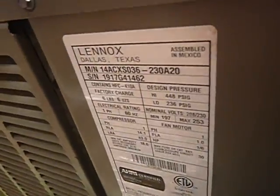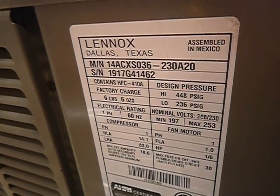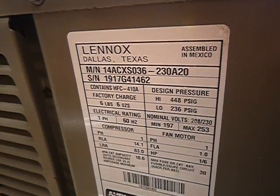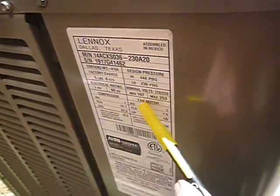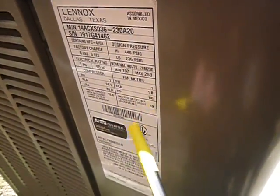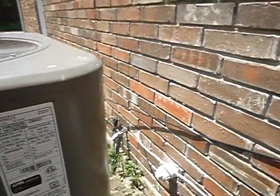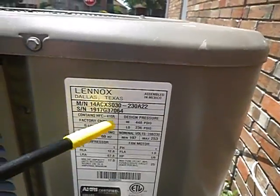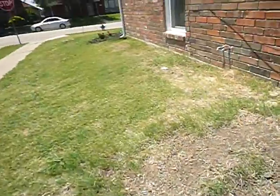So there it is. Here's the data plate for one of your condensing units. This one here is the south unit, and it's a 3 ton. It's a 410A. That's good. This is the south unit. This is a 2.5 tons R10. That's a good refrigerant. That is the refrigerant of choice.